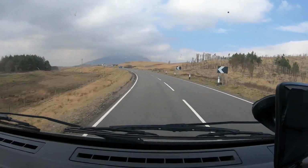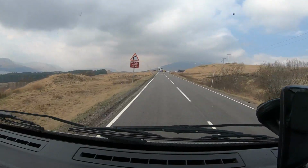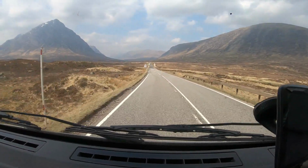So I was going to pull in for some lunch somewhere. I'm pulling in here actually, find some road. Scenery.